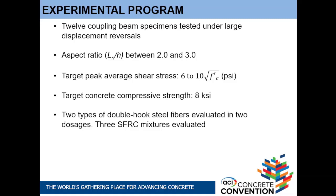So we tested 12 coupling beams. They were large scale, as I will show, under large displacement reversals. We looked at different aspect ratios ranging between 2 and 3 to cover the typical range of aspect ratios. Shear stresses between 6 and 10. Remember, 10 is the upper limit for a diagonal reinforced concrete coupling beam. This is in terms of square root of f'c in psi. We targeted a compressive strength for the concrete of 8,000 psi. And we evaluated 2 types of double hook steel fibers and in 2 dosages.